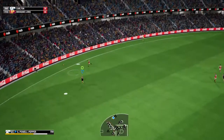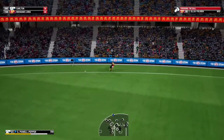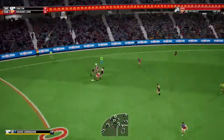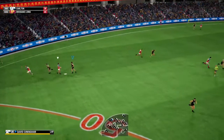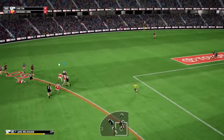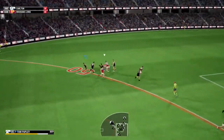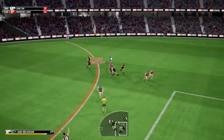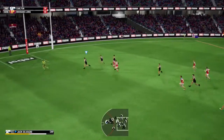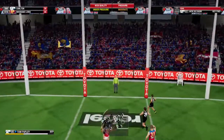Slams it on the boot. Alice Yolman marks uncontested. Chose to kick it. The mark is taken by Bailey. Uses it by foot. Ball hits the deck. Dug out by Rich. Gets it away. Receives the handball and takes off. Picked up now. They'll snatch the lead in this one.